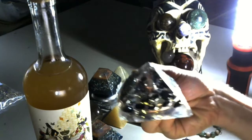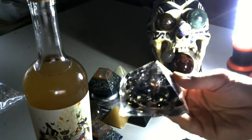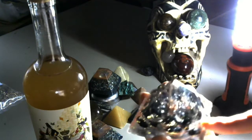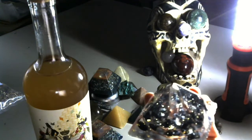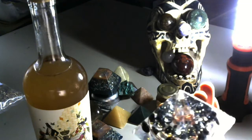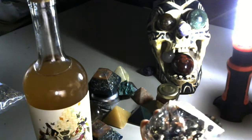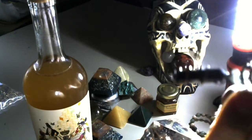This is an orgonite pyramid. It has flecks of gold, a spiral of copper around the bottom. And those black stones, I don't think they're shungite. I think it's black obsidian and tourmaline, which is a necklace I have here. Tourmaline on the bottom.